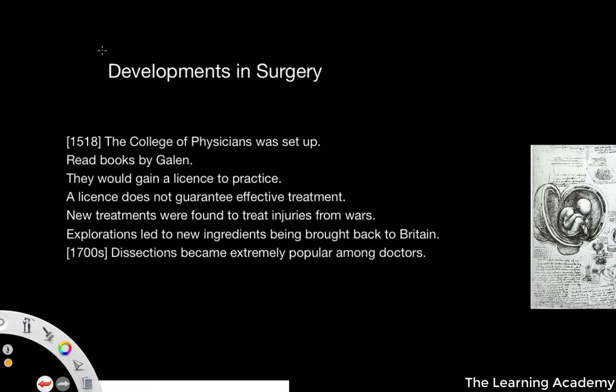topic. So in 1518, it is important to note that what's called the College of Physicians was established, okay? And this is where surgery was officially taught. It's the official teaching of surgical techniques, okay?